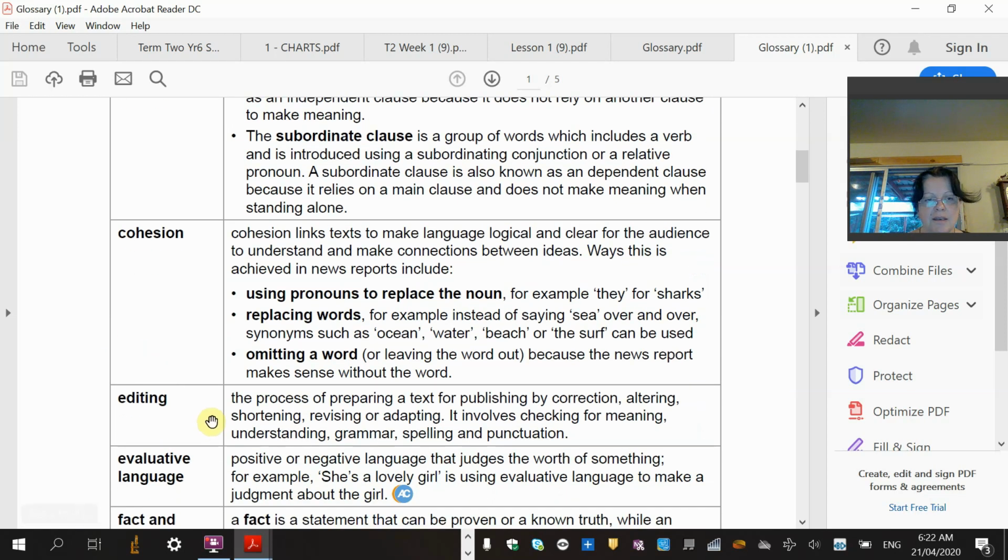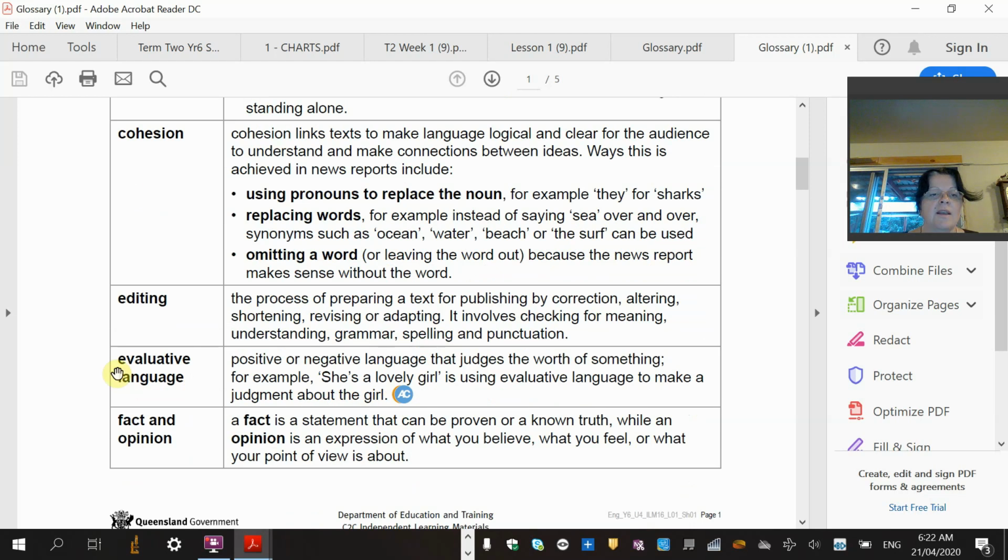Editing is everything in all your work, even your writing today. When you've written something, you should never go full stop, that's it. You should quickly go back over and read it. It takes about 10 seconds.